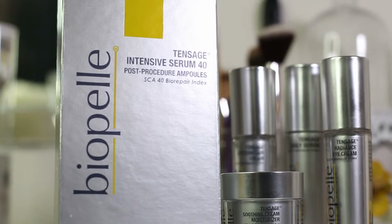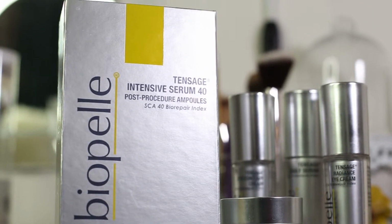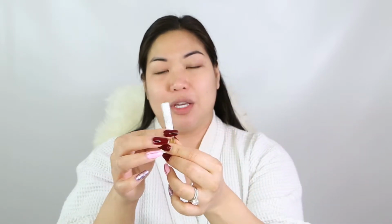The other Tensage serum that I love to use whenever I'm going out, or if I've had any type of facials or any type of treatment done to my face, is the Tensage Intensive Serum, and this is the 40. This one is really interesting because it's a growth factor, so of course it has the stem cells from those garden snails in Spain. But I think it's great that they're little vials so that you only need to use maybe 1 a day.